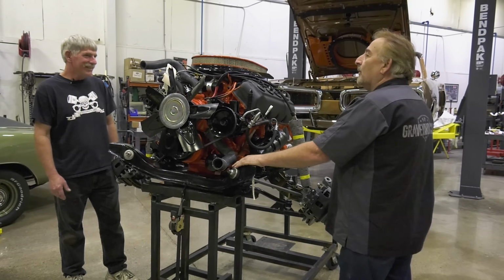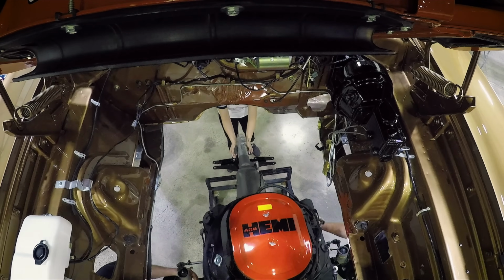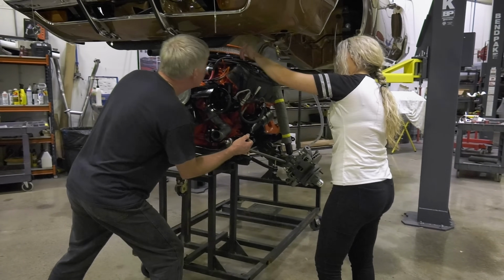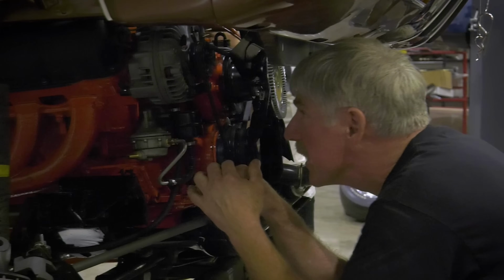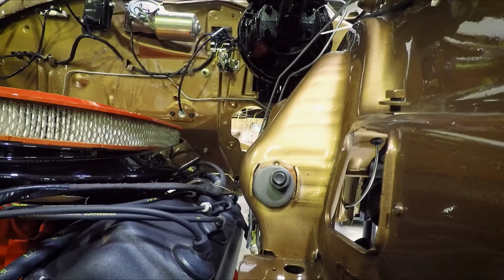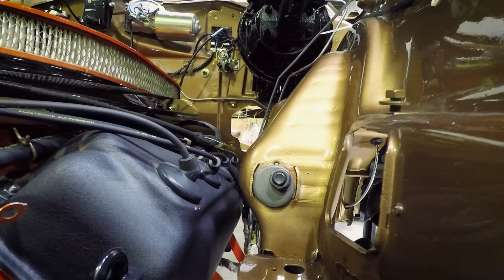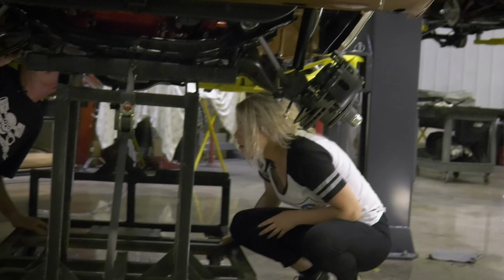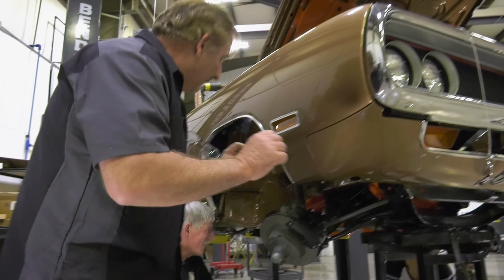The machine work required to restore this engine included turning the crankshaft 10/1000ths on the mains and 10/1000ths on the rods. They bored the cylinders 30/1000ths over and installed new hyper-eutectic pistons, balanced the engine, and installed a comp cam and lifters to ensure years of smooth running. The heads were rebuilt using bronze guides, a 3-angle valve job, and new Mopar Performance valve springs.